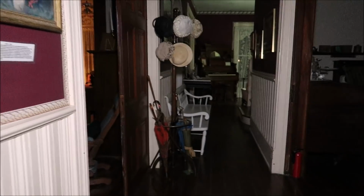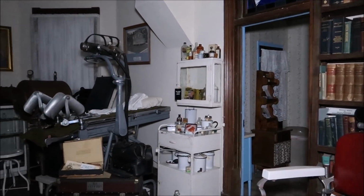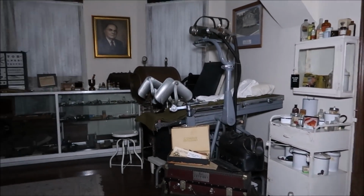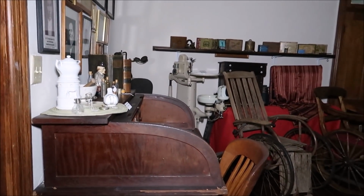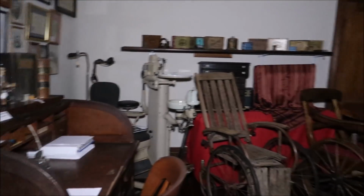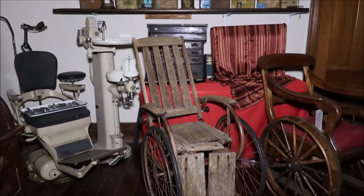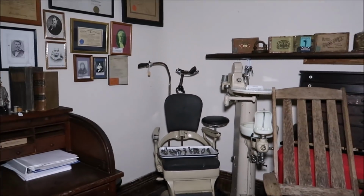Okay, so I never took you guys into this. This is what is believed to be where Dr. Stringer, Sheldon Stringer, practiced his medicine. It is believed to have been in this room. Look at the wheelchairs, guys. Now this stuff is all of this time era.